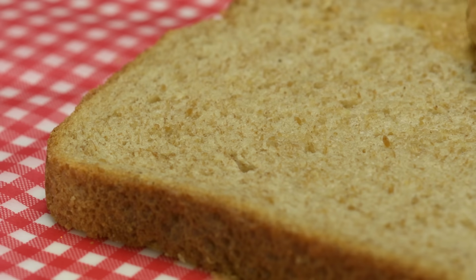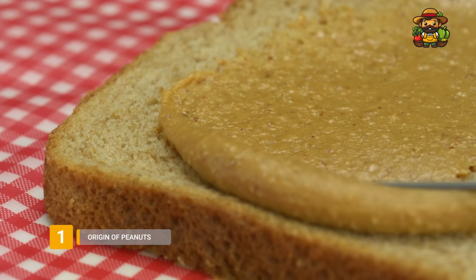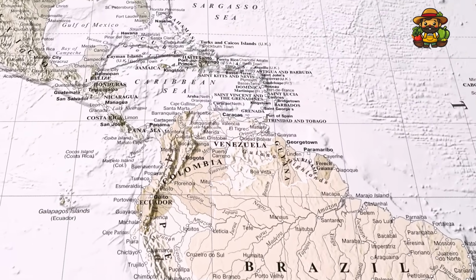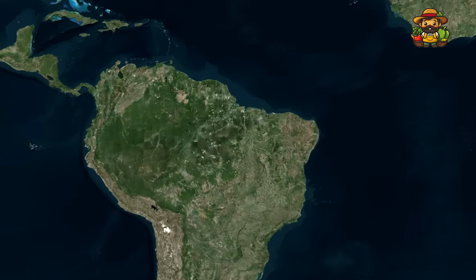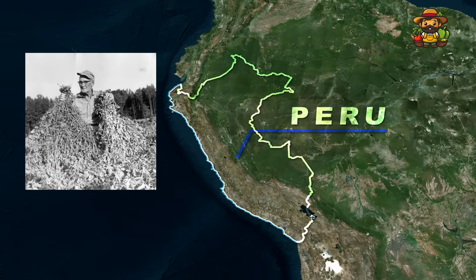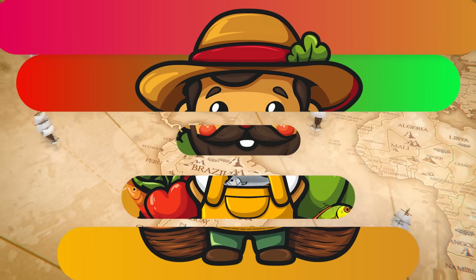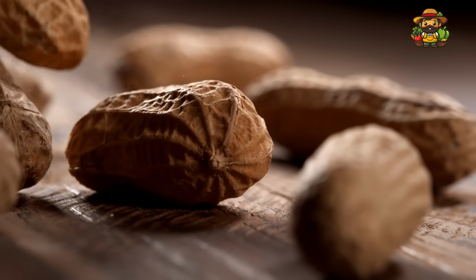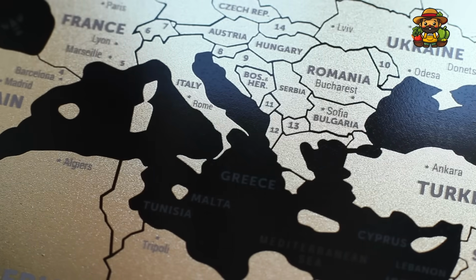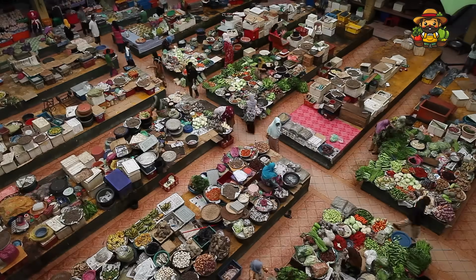This tasty spread, believe it or not, isn't just a staple of American pantries. It has a rich history dating back thousands of years, originating in South America. Archaeological evidence suggests that this ingredient was first cultivated in the region, now known as Peru and Brazil. As Spanish and Portuguese explorers made their way through the Americas in the 16th century, they encountered peanuts and quickly realized their potential. They brought them back to Europe, and from there, peanuts spread globally, reaching Africa, Asia, and eventually North America.